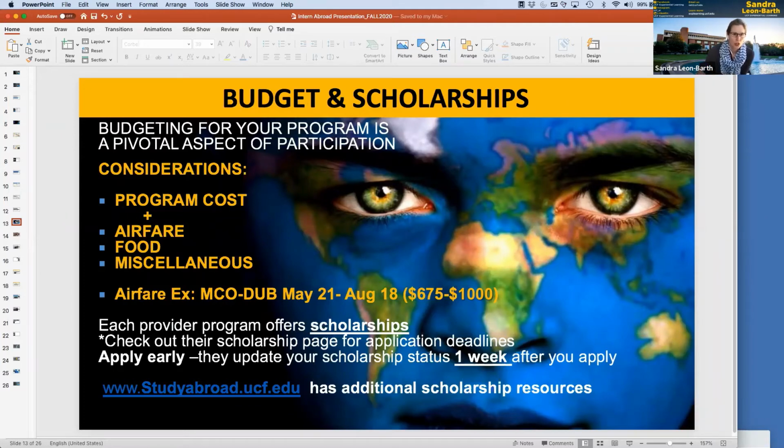So knowing the program costs when you do the research on the programs that you're interested in, finding out what that number looks like, going online to research what an airfare to that place would be around the time that you want to go. So again, you can add that to your budget.